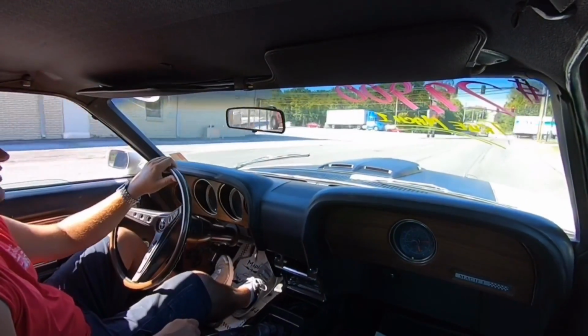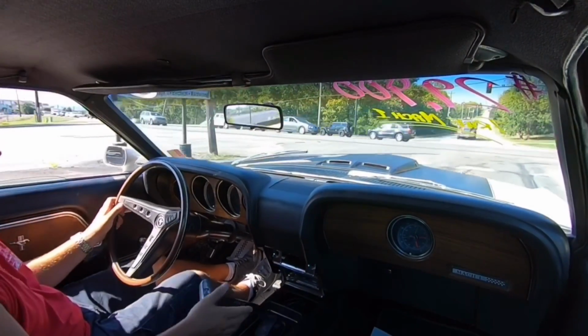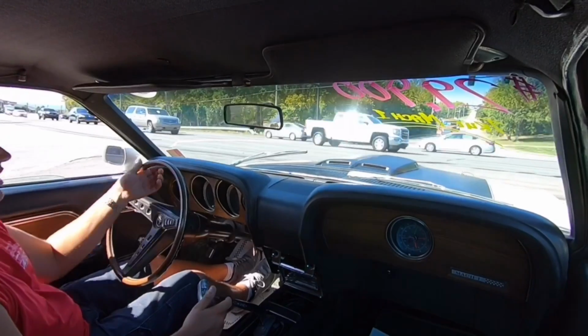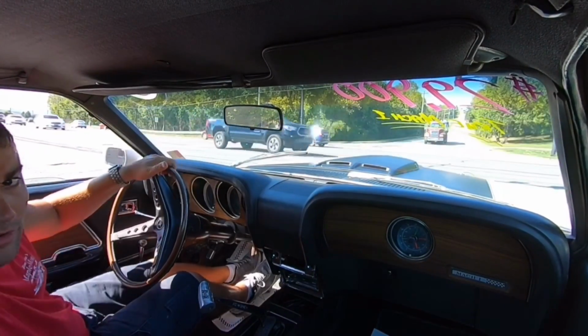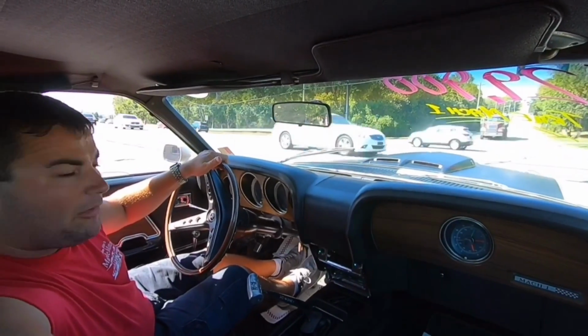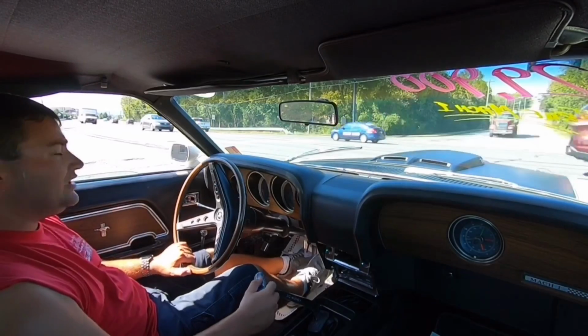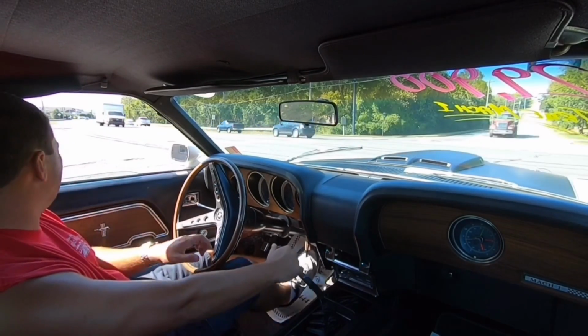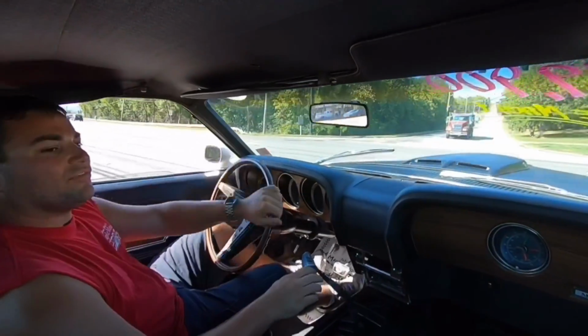That popping's done cleared up now by the end of this test drive. It probably just needs to be driven out and run some clean gas through the carb. I'm gonna run up here on Gallatin Road. We'll get in her a little bit and see if it'll do it, because it might be done with it. May have just been where it was sitting. Let's find out here.